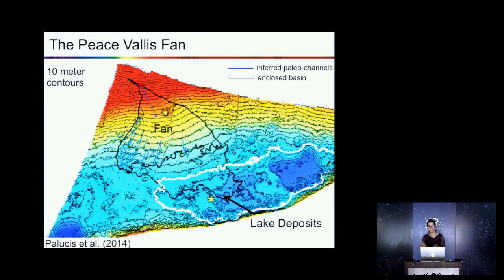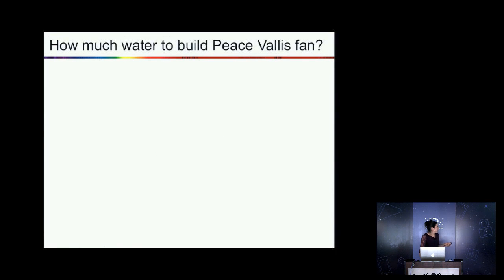I don't know if you guys follow the Curiosity saga, which is the right word. It was very exciting a couple years ago, but it also led to a lot of questions about where the sediment came from, how old the sediment was, and what the hydrologic conditions were when this sediment was deposited. This is something that I spent a lot of my time as a team member working on. The big question was, how much water does it take to build this fan, and what was the source of water?